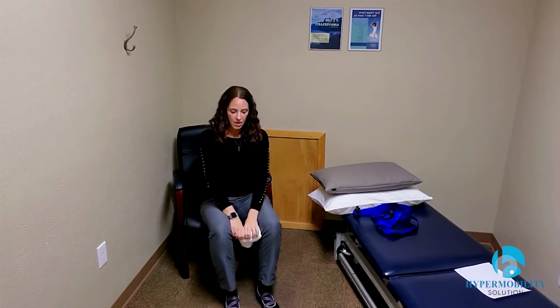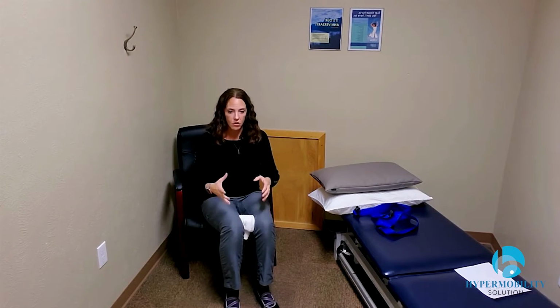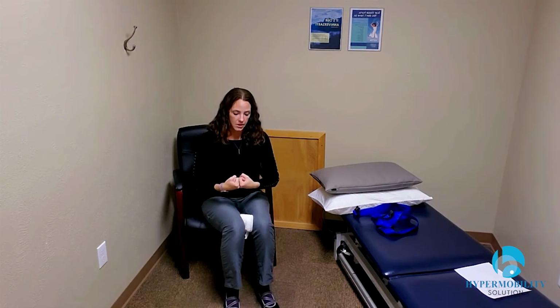You can use a towel, a pillow, a ball. You can use your hands and just squish. The big thing is you want that big contraction. And so if you're worried about hurting your hand or hurting something, that's not the right thing. Switch and get a towel or something you can really squeeze into.